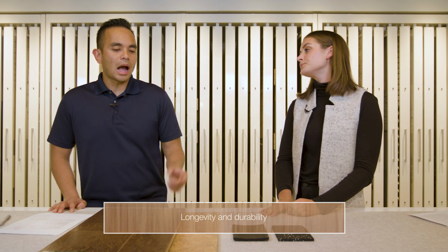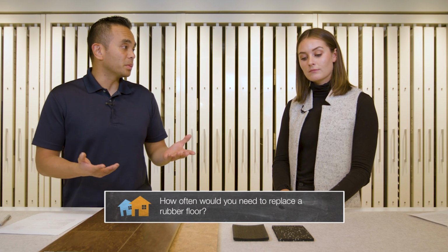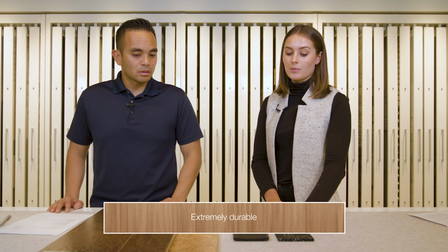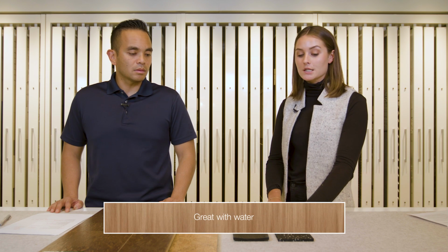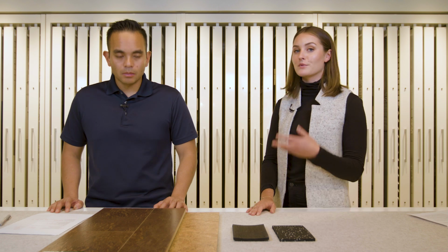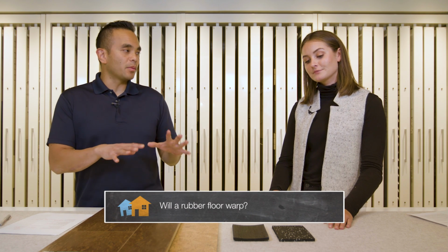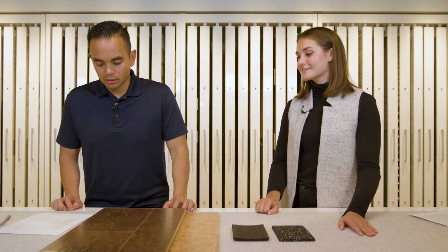I guess that was my next question, is how often would you need to replace it, or does it even need to be replaced? No, it is extremely, extremely durable. I would say it's probably one of the most durable floors that you could put in one of those spaces. It's great with water, and because of that little give, it really works if you're dropping heavy things, treadmills, you name it. It's a great option. And does it cause any type of warping? Nope, it's perfect just as is.